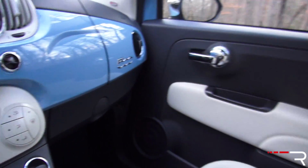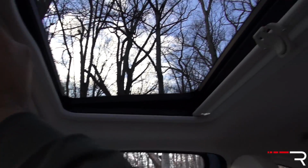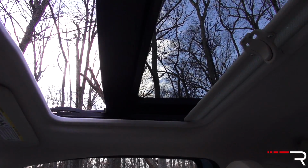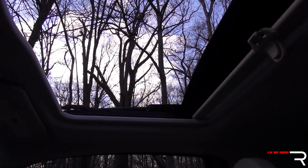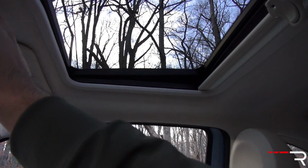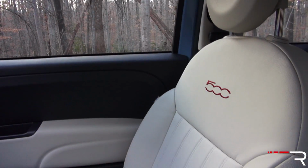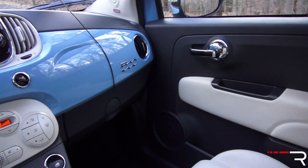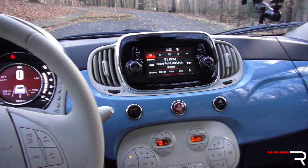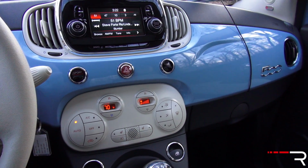And then above you, my tester has the optional sunroof, which opens up either tilting, or you push it again, it opens up all the way, which is definitely nice. It's actually a really fast moving sunroof, and it lets in a lot of light. You can also get this car in a convertible cabrio form if you guys actually want to let in all the air entirely. Overall, I think the interior is nicely finished for a small car. You know, definitely cheap materials because this is an inexpensive car, but it has a lot of character just like the exterior.